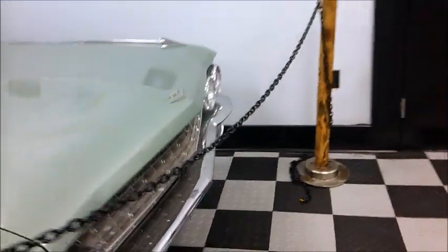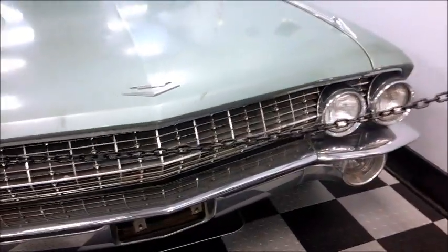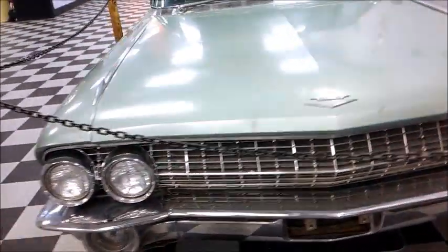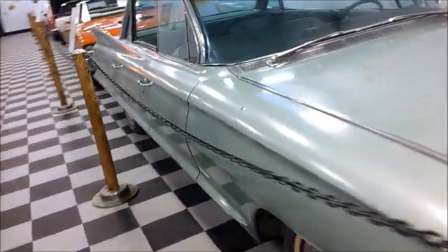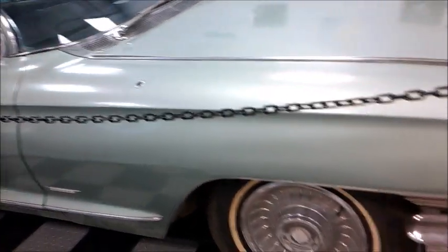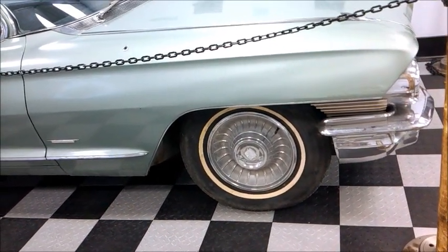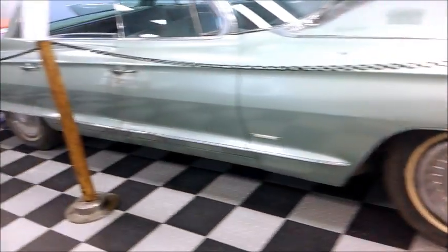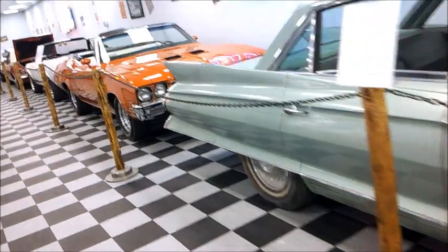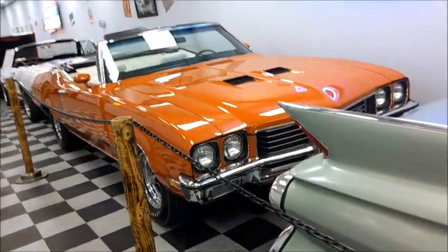You could take some rubbing compound on that paint job. That works wonders, believe it or not. I've used it before. And of course, white walls, just get you some soap and just start scrubbing on them.